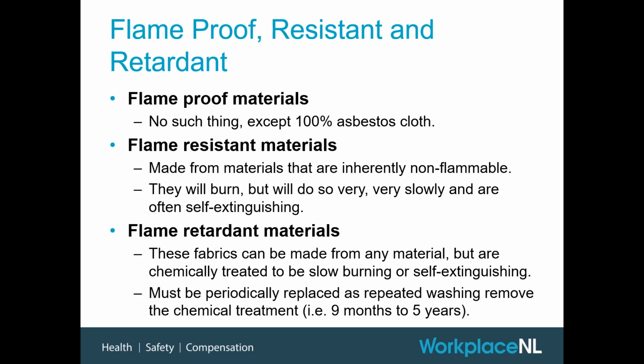So again, you have flame-proof, flame-resistant, and flame-retardant. Flame-proof materials, there's pretty much no such thing except for 100% asbestos cloth. That would be the only thing that we would consider 100% flame-proof. Flame-resistant materials are made from materials that are inherently non-flammable. So they will burn, but it will be very, very slowly, and they may even self-extinguish. Flame-retardant materials are fabrics made from any material, but are chemically treated to be slow burning or self-extinguishing. They have to be periodically replaced because, of course, the more frequently you wash them, you are removing that chemical treatment. So it can be anywhere from 9 months to 5 years, and that would depend on manufacturers' recommendations as well, and use and how many times they are getting worn and washed.